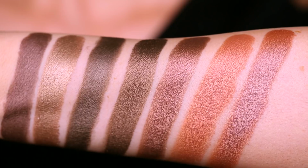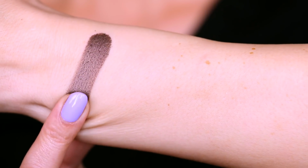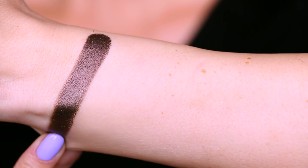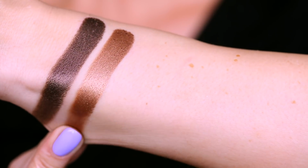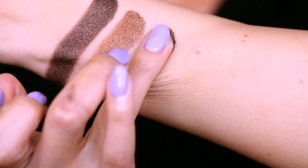All right, bottom row. Bottom row, we have some absolutely beautiful winners. And we're gonna start in the corner with this deep, gorgeous, just, ooh, it's just so good. Deep chocolate, dark chocolate brown. Then we have more of a cool toned bronzy type of a deal next to it. A more plum toned deep chocolate brown.